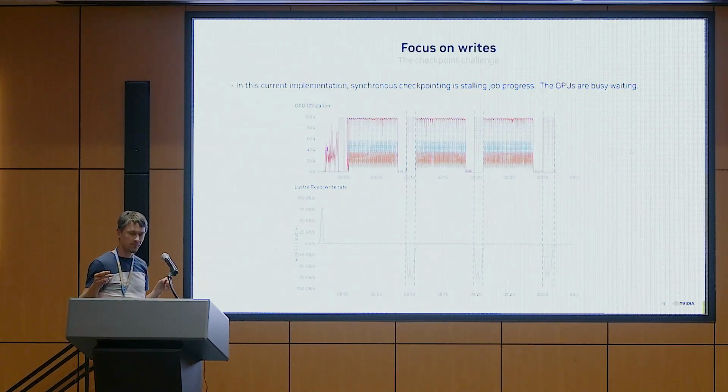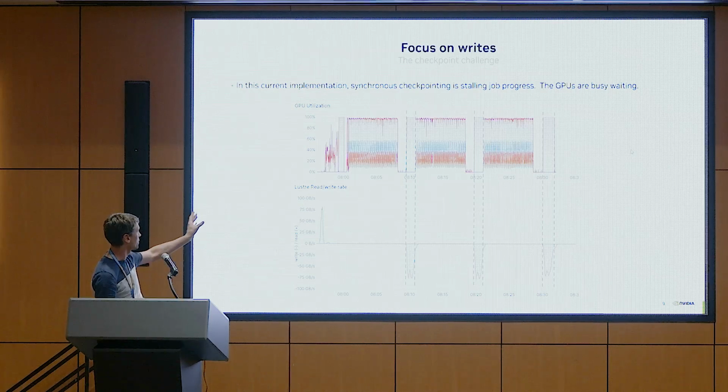If we focus on the write now, what we saw in the first slide was that there is a compute phase and a pause. During the pause, the application is writing, so the application is basically checkpointing. And on the compute part, the GPUs are likely busy waiting for the checkpoint to complete. So the faster the checkpoint is, the better it will be for the overall runtime.